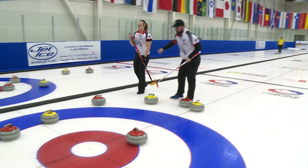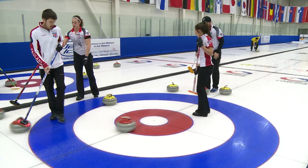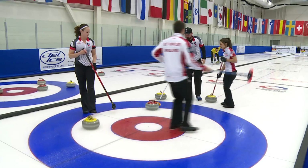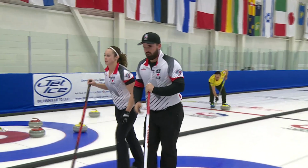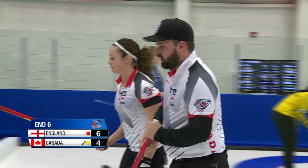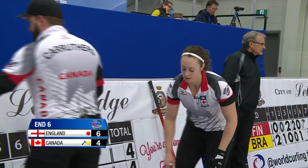Okay, Joe. What a turnaround in this game. Canada looking so strong in the first half, but it is England to take momentum here. They will steal 2. And the English up 6-4 after 6 ends of play.